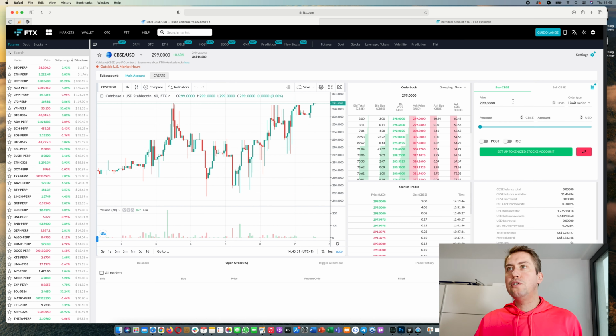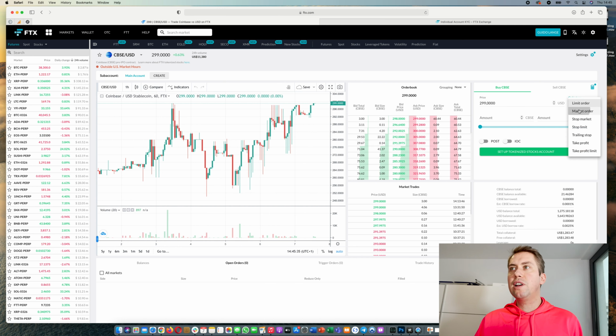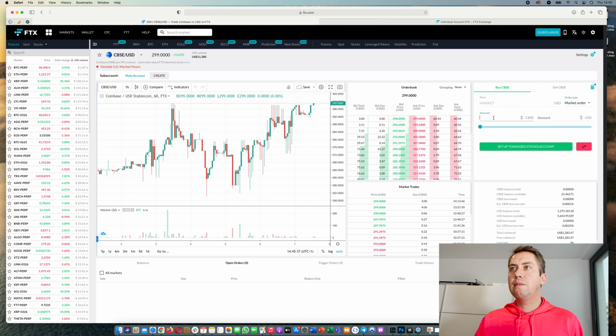So next thing we have to do is we can just do a market or limit order here. So for example, if we do a market order, the market order will be filled immediately at the best price available. If we want to buy one Coinbase pre-IPO contract, the best price here would be 299 USD. So we would get one contract for that price.